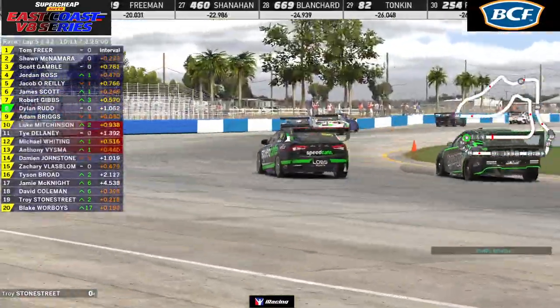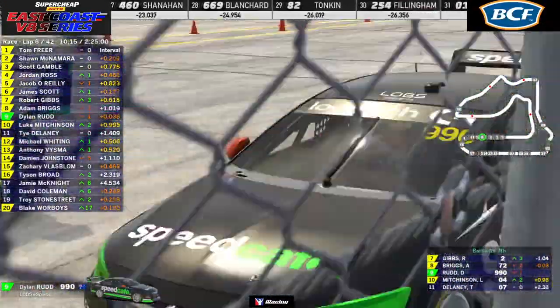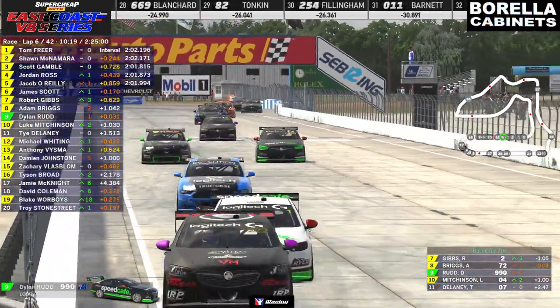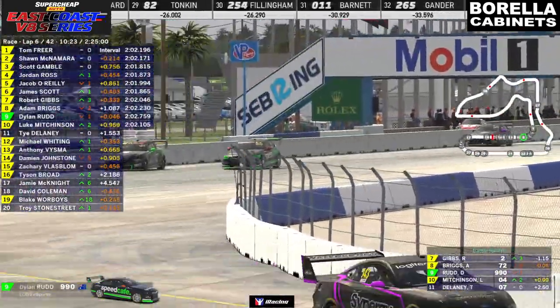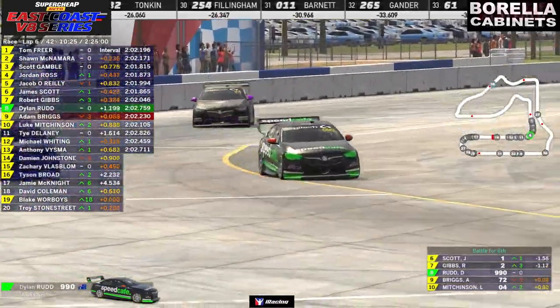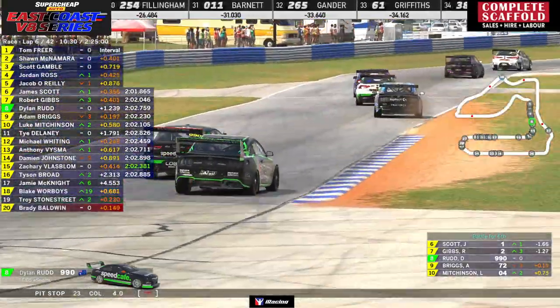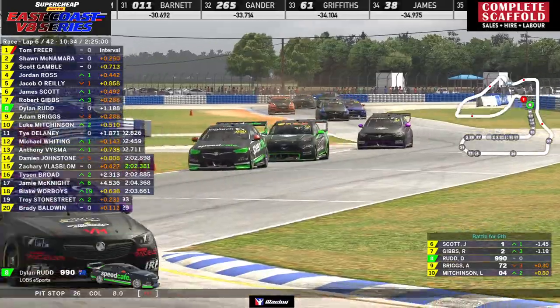Let's get a check up on Dylan Rudd now. He's back side by side with Adam Briggs. A little bit of movement there.